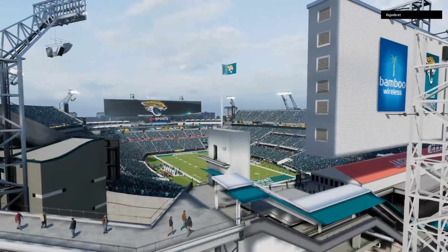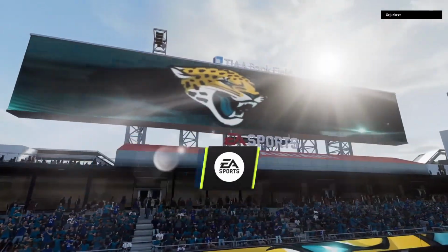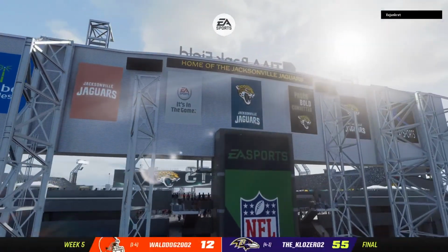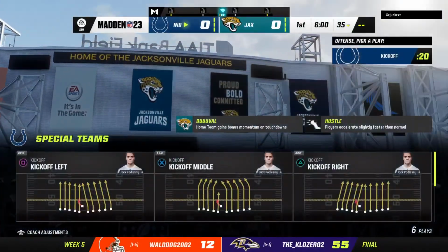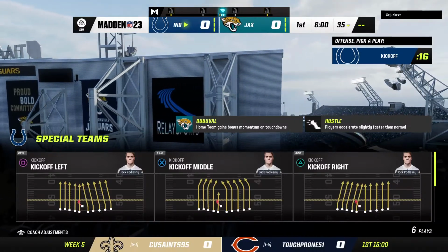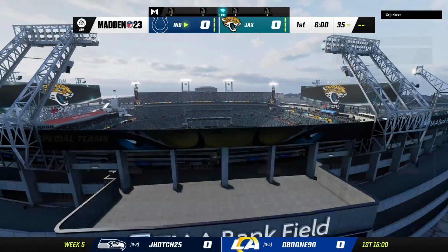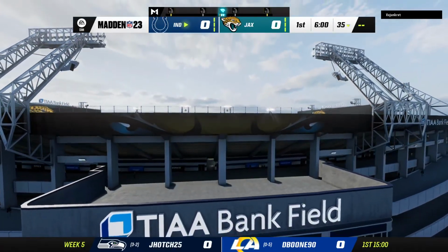Say autumn, but temperatures are still pretty sweltering here in North Florida. But the good news, the radar is clear. Still, hydration will be key today at TIAA Bank Field in Jacksonville. Today, we've got a good Week 5 matchup in store here between the Indianapolis Colts and the Jacksonville Jaguars.